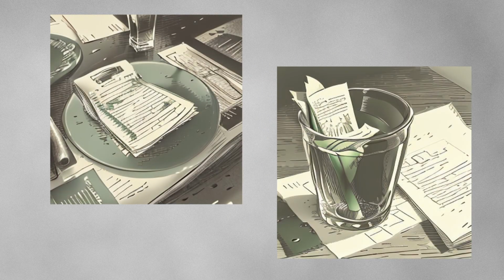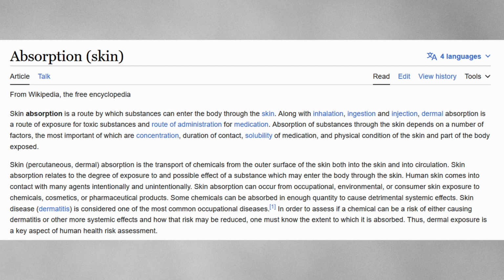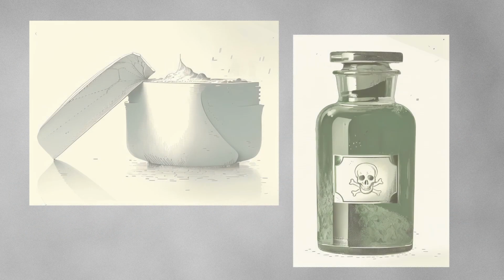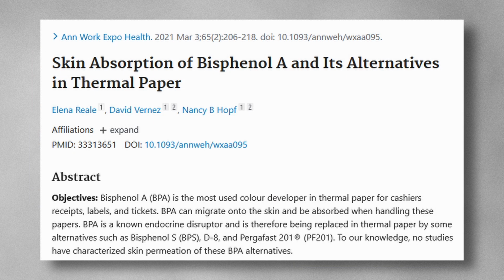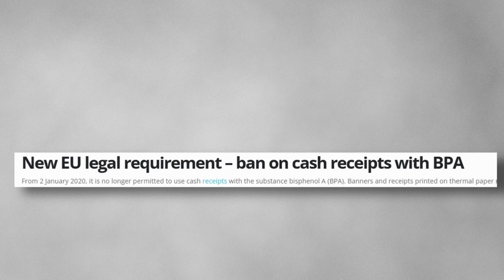Now, the obvious question that may arise is, how does it get into your body? It is not like we are eating or drinking receipts. Now, the skin itself is not the ultimate barrier we think it is. It actually allows stuff to pass through. It's why it's possible for certain medical creams and poisons to work when applied to the skin. Studies have even confirmed this fact by showing BPA can be absorbed through the skin. One more thing, the EU did actually ban BPA in receipts in 2020, but that brings me on to my second point.